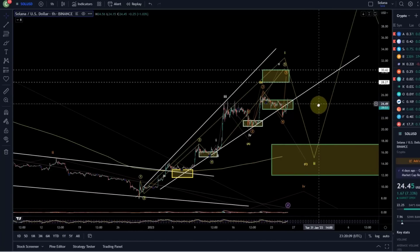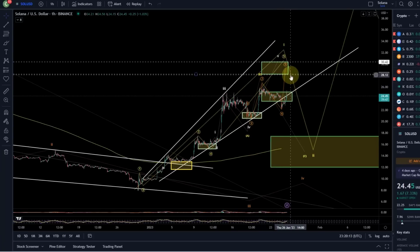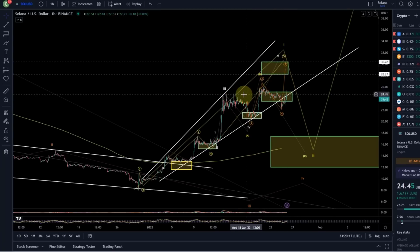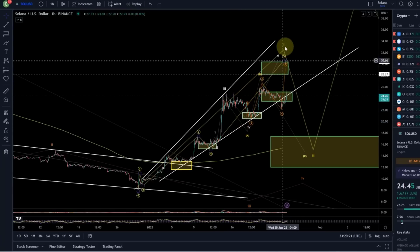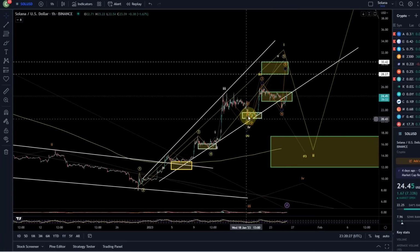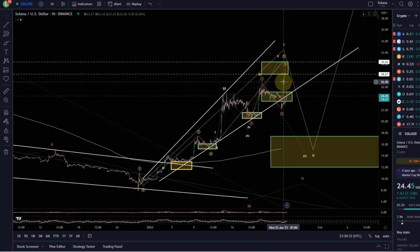In terms of this scenario, the way I have it on the chart, I think that has become increasingly unlikely, especially in this count. The idea that we are moving up here still in this orange wave count in a fifth wave has become so unlikely because it's really only possible as some kind of a very weird diagonal pattern, the way it is now. So I'm going to take this off the chart.